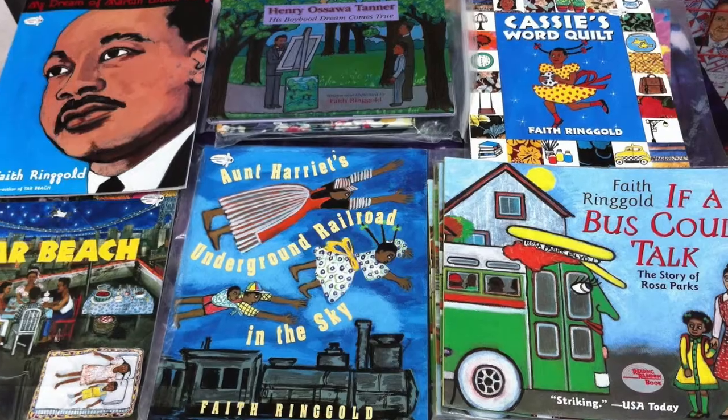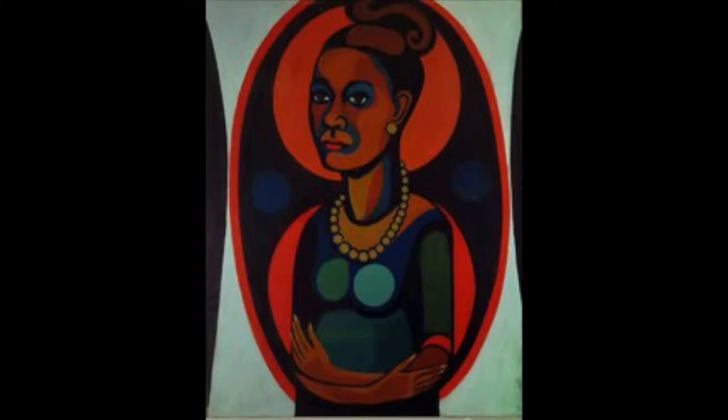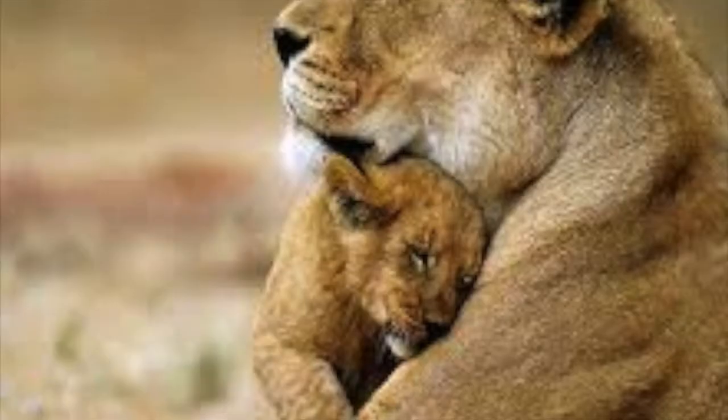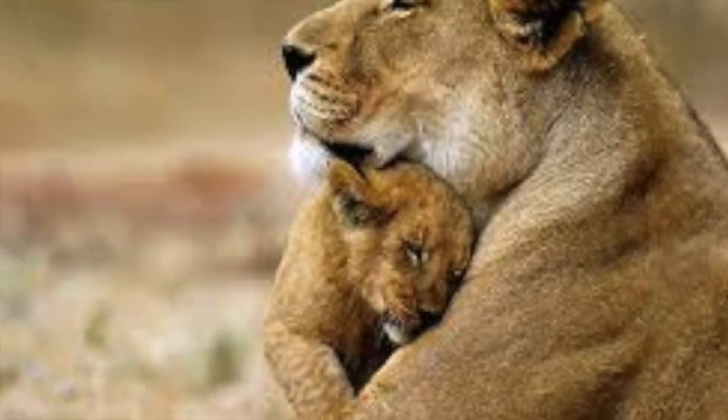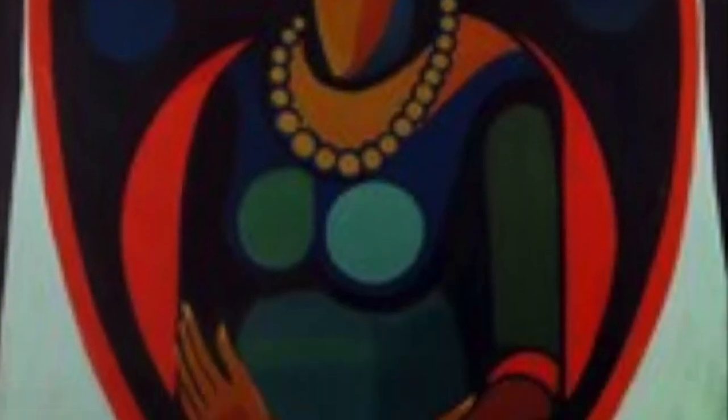A few years back, the Brooklyn Museum actually did a full exhibit on her work. And there were her quilts. It was fun. So the didactic says the arm pose is gentle and guarded. That sounds like lioness mom with child to me. Still going with the pregnant theme, yeah.